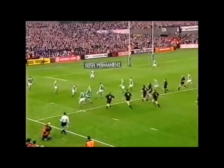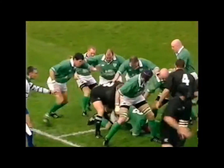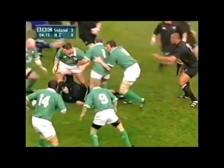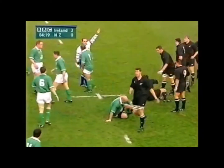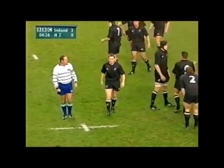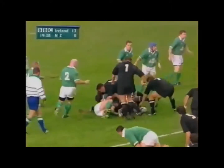High, long kick into the arms of Anthony Foley, who captained Ireland against Samoa here last Sunday. Fullback. Picked up by Maxwell. Enormous tackle by Eric Miller. Ireland have conceded the penalty, but Miller making his intentions clear from the outset. Terrific tackle from Miller. Well, it was rather unfortunate because not only did he make the tackle, but he spilled the ball as well against Norm Maxwell.